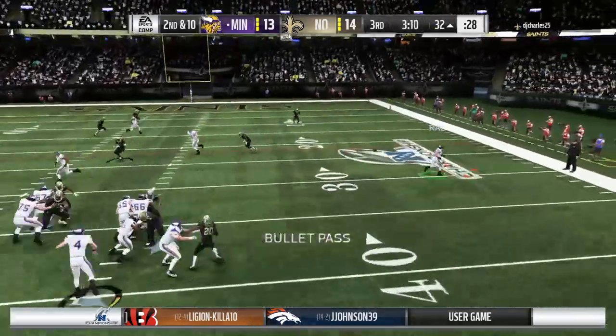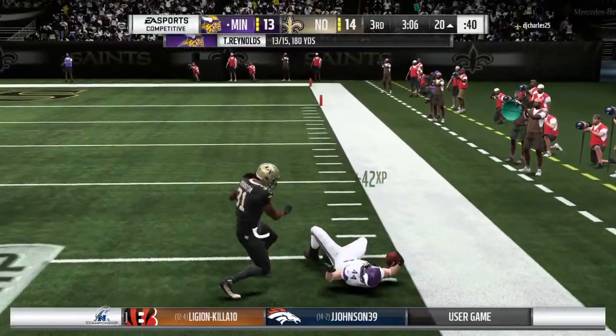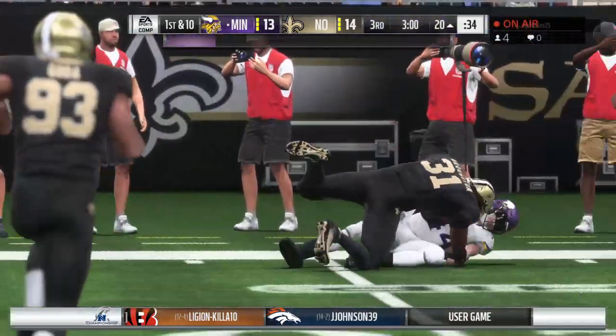Looking to throw on second down. Reynolds. He's got a man. It's his fullback. And they'll get this one to about the 20-yard line. Give him 12 yards on that one. It earns him a fresh set of downs.